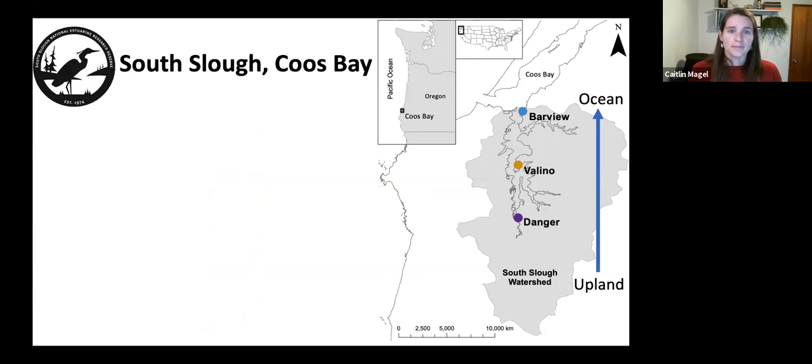South Slough is the southern arm of the greater Coos Bay, and fortuitously, a large portion of the estuary and its watershed are encompassed by the South Slough National Estuarine Research Reserve. Because this is a research reserve, there's been paired water quality and macrophyte monitoring at 3 sites along the estuarine gradient since the early 2000s, which provided a unique data set to investigate both the drivers and the consequences of variation in macrophyte abundance.